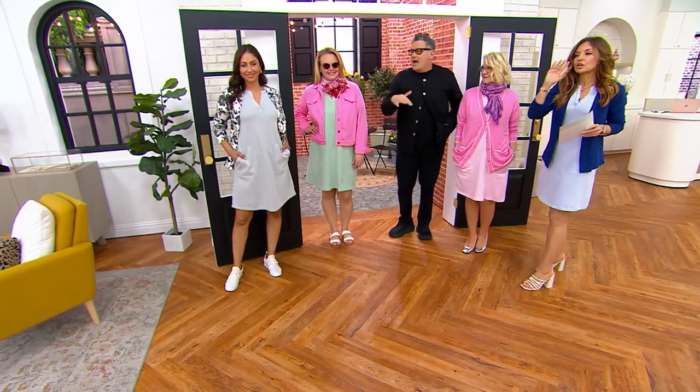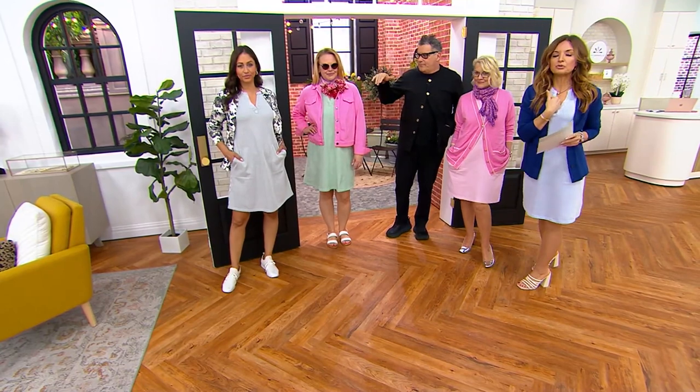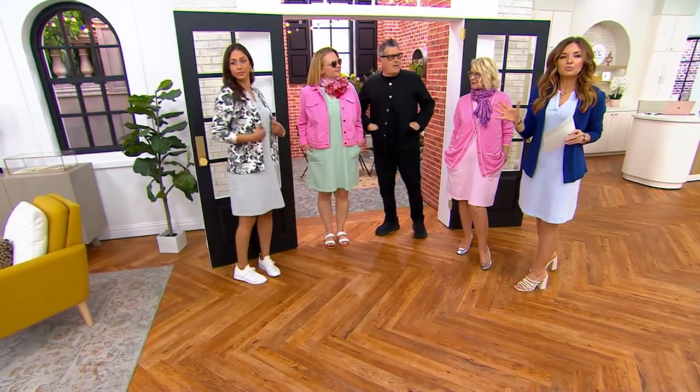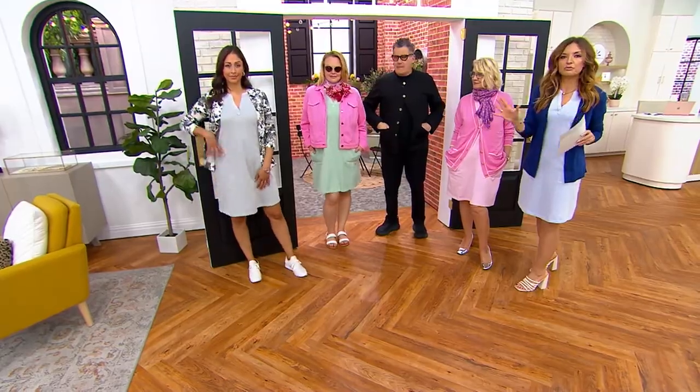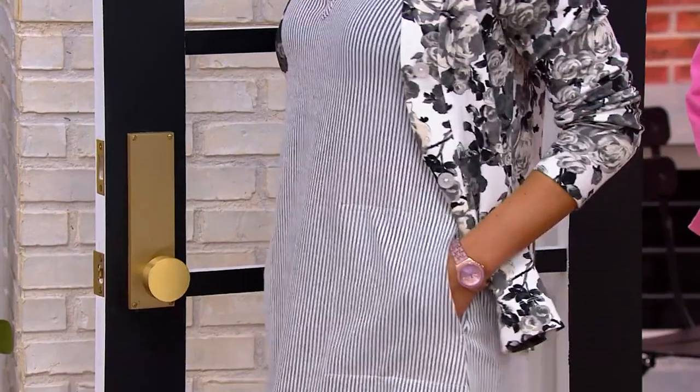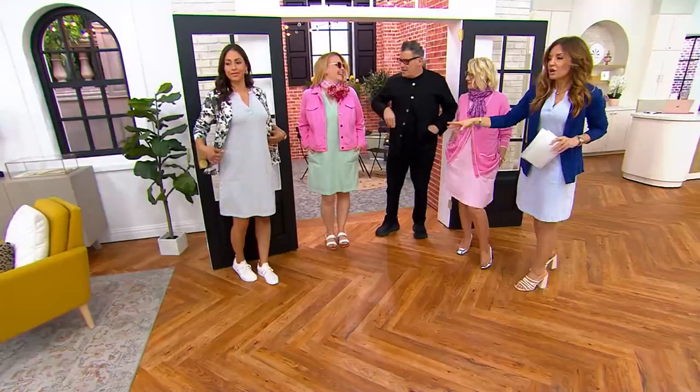Well, that's true. All right, she's wearing a floral cardigan, and I love you guys for putting that graphic up there if people want to shop the complete look. And at 5'9", wearing that regular length and being perfectly covered, looking fantastic, and then the contrast of stripe and floral is amazing.